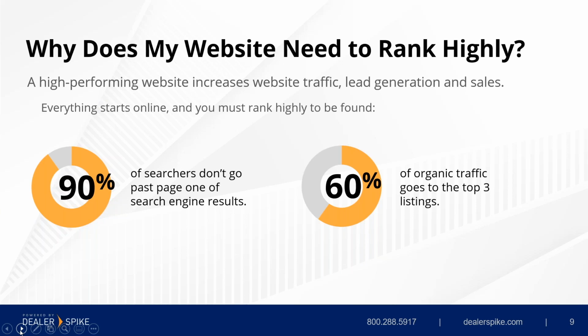We really want to make sure that if you're on page 3 and 4, you've got a plan to get to page 1. Because even if there's more searching being done, that doesn't mean the trends of us going deep into Google are changing. We're not going 10 pages deep looking at 30 different dealerships before we make a decision. It's usually, there's 3 that I see in the top fold, I'm going to pick one of these.